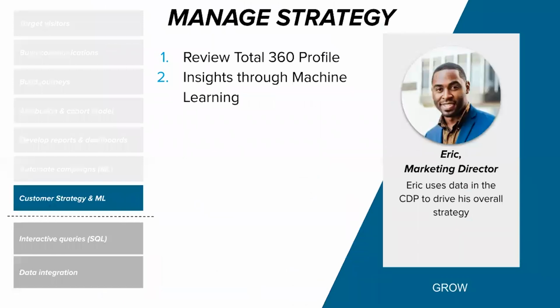Through the lens of Eric, we saw how leveraging the Acquia Marketing Cloud, your team will be able to review the total 360 profile we capture on your customers, and how through machine learning, our solution delivers critical insights that will help influence your organization's strategic direction. This is important because we covered how your team can use the data in the Acquia Marketing Cloud to drive your organization's overall strategy.